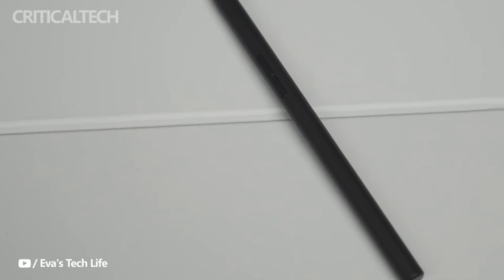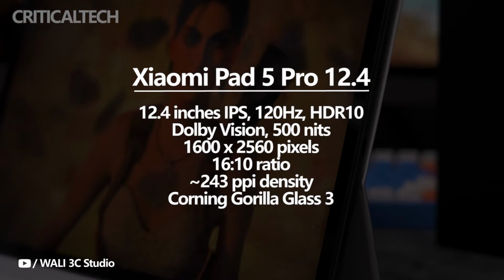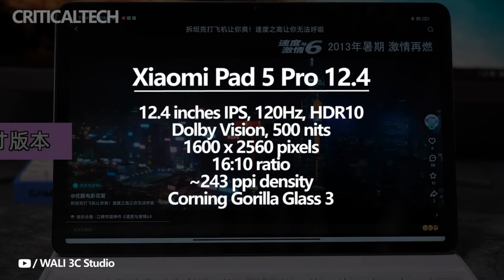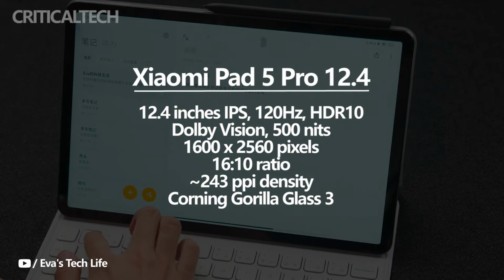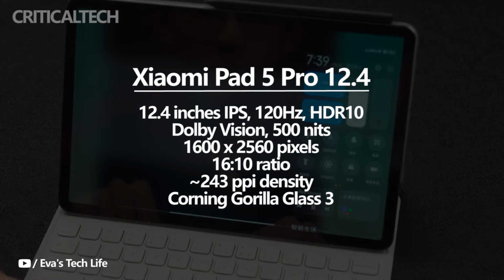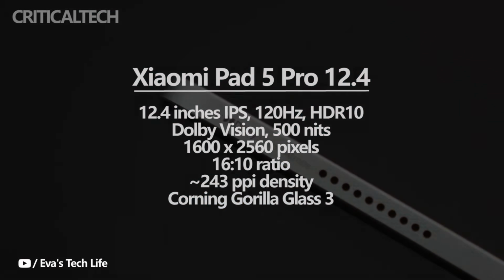It is likely that the new model could be priced at 2,999 yuan or $433 in the home market. The Xiaomi Pad 5 Pro 12.4 has a 12.4-inch IPS LCD display that offers a resolution of 1600 by 2560 pixels, an aspect ratio of 16 by 10, a refresh rate of 120 Hz, and 500 nits of brightness. It carries support for Dolby Vision, and comes with Gorilla Glass 3 protection for the screen.